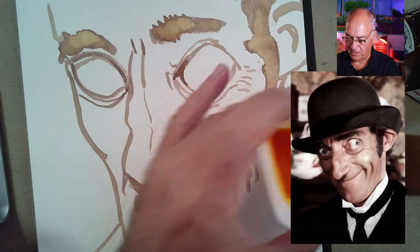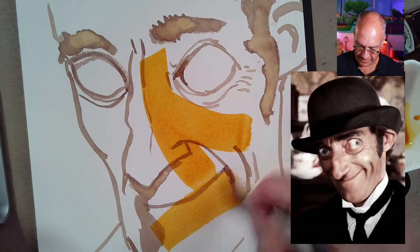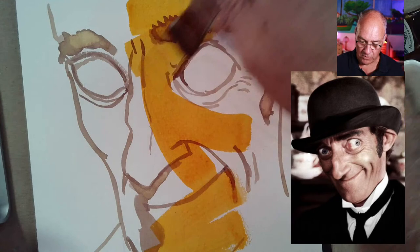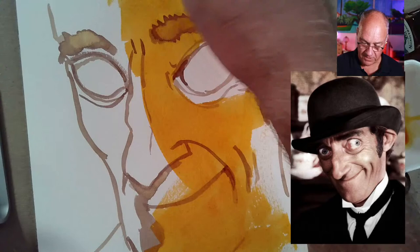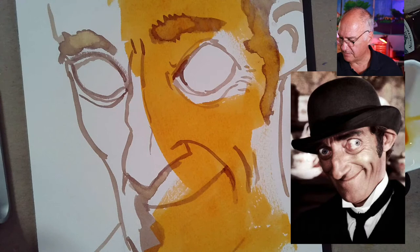Whoa, nice. Look at that color. Again, this is what I loved about using transparent watercolors, but I could never count on them to stick and not get all screwed up by other media that I put on top of them. But this is ink, so it's good. What else? I think we need something a bit darker.